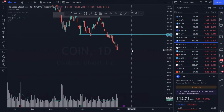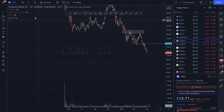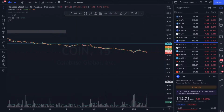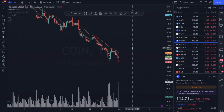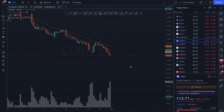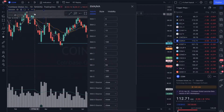Coin, guys, what do I even say about coin? They should just keep dropping every single day. So if you want to trade coin, just go to 15-minute chart, not even 15-minute, guys. Let's just go to 1 hour. So if the 1 hour magnets are holding below the price, easy shots, and then just go to the downside. Easy short scalps on coin, guys.